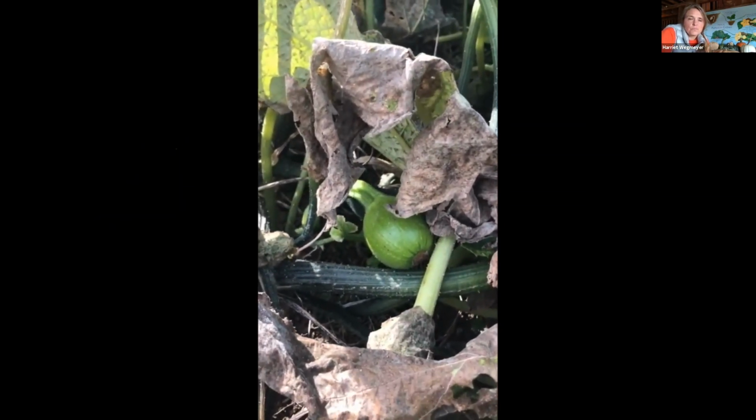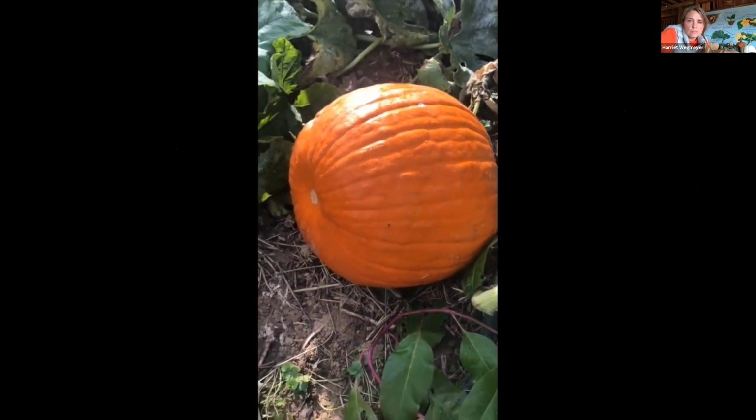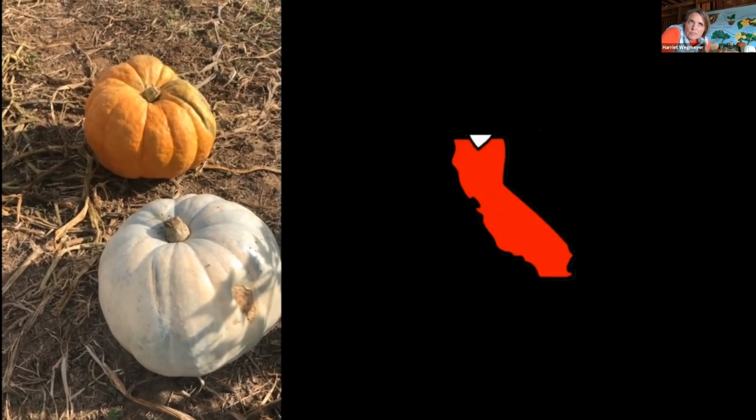Then after the blossom is pollinated, a very small baby pumpkin forms, and then it grows and grows and grows, and in this case turns into an orange jack-o'-lantern pumpkin. There are about 1.5 billion pounds of pumpkins produced in the United States each year. The top pumpkin producing states are Illinois, Indiana, Ohio, Pennsylvania, and California. Pumpkins are grown on every continent except Antarctica.